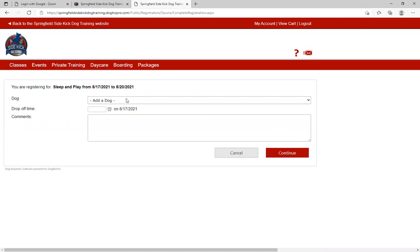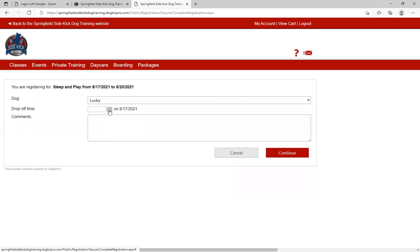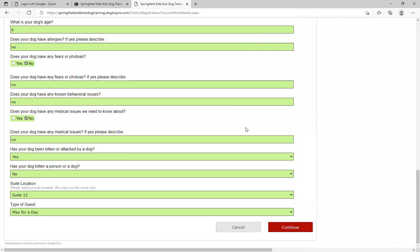You will then choose an option of what dog will be boarding with us and the drop off time. Left click on continue. This will bring you to our kennel card that has all the information with your information and your dog's information. Once you have filled this in, every time you come in to register for boarding, daycare, or classes, it will all be saved so you don't have to fill it in each time. Once it's filled in, you're going to scroll down, hit continue with your left click.